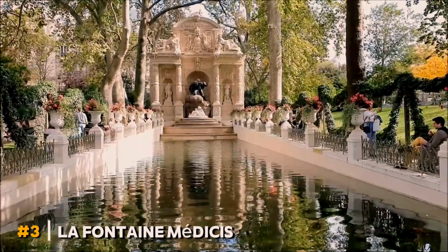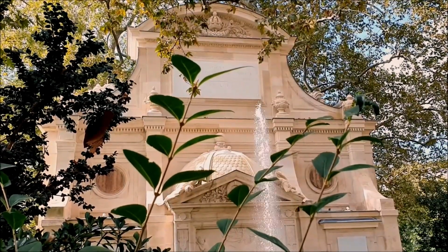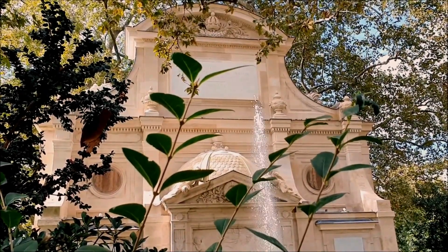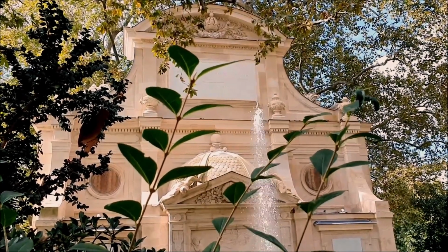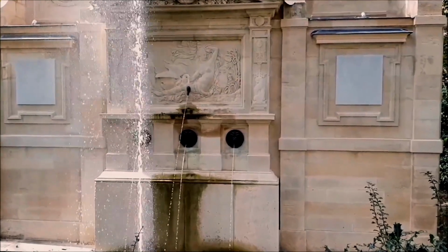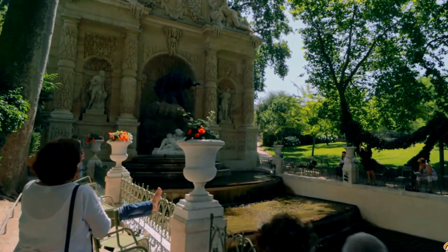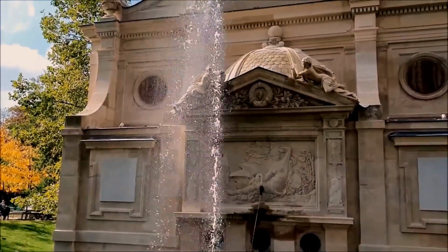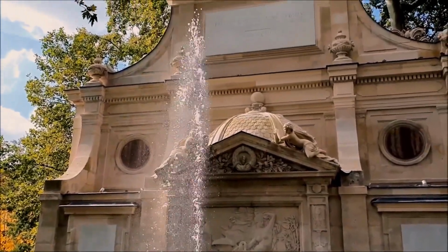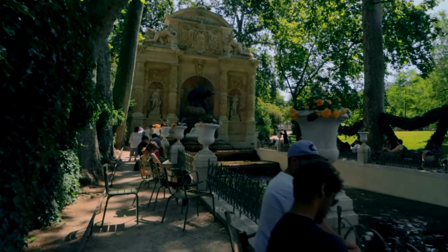Number 3. La Fontaine Medicis. The Fontaine Medici sits right in the Luxembourg Gardens in Paris. It was built in the 17th century by Marie de Medici, who wanted to make a special place inspired by her hometown, Florence. She hired a sculptor named Tommaso Francini to design it. The fountain tells a love story from ancient mythology with sculptures. Over time, more sculptures were added, making it even more beautiful.